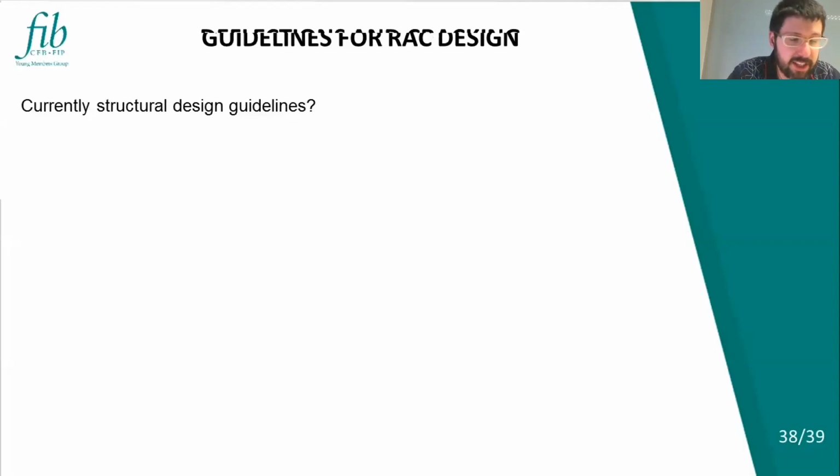What is happening at the level of design? How can we design these concretes? We have presented a lot of research, a lot of results, and a lot of equations have been proposed and changed, but is it really translating finally into design? Can designers confidently use recycled aggregate concrete and be confident that they are doing a reliable design?